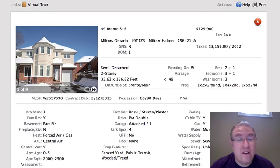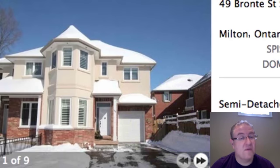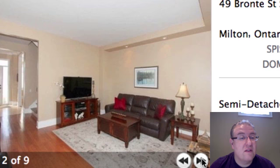49 Bronte is at $529. It's a semi-detached. One of the things that was missing when this one was for sale a couple of years ago is the display of the lot. It's 150 feet deep. So even if you look at this and say, okay, what's a 2,100 square foot semi in the new part doing? Probably mid-4s, but they do not have a lot like this one here.